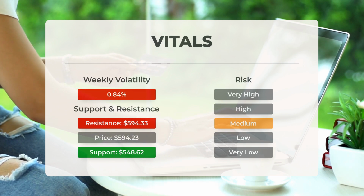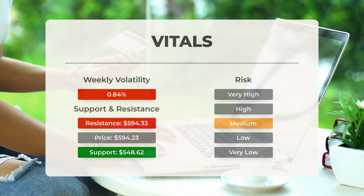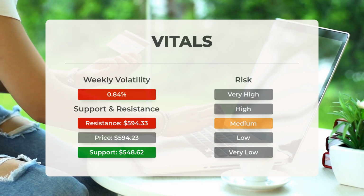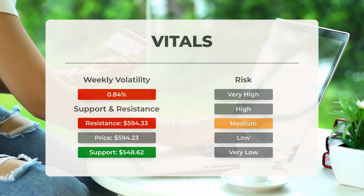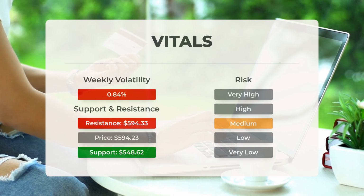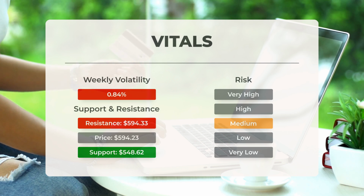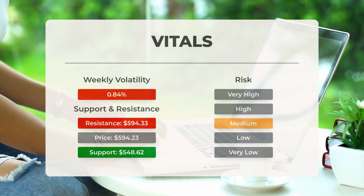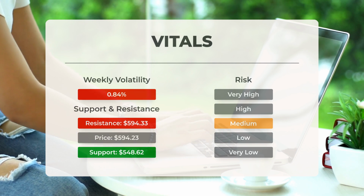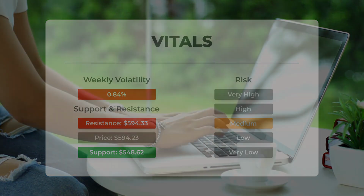In this case, SPDR S&P 500 finds support just below today's level at $548.62. If this level is breached, the next support from accumulated volume will be at $505.28 and $504.38. This ETF exhibits average movements during the day, and with a good trading volume, the risk is considered medium. Over the last day, the ETF moved $5.20 between its high and low, which is a change of 0.88%. For the past week, the ETF has experienced a daily average volatility of 0.84%.